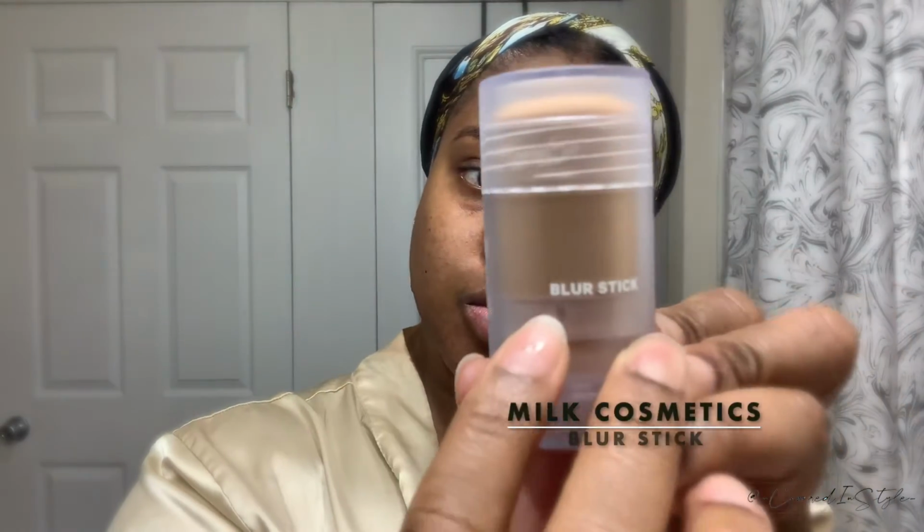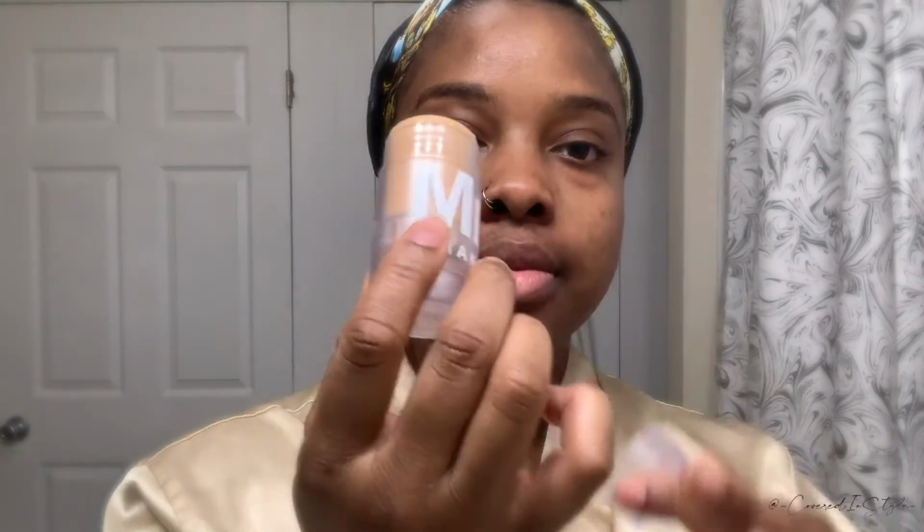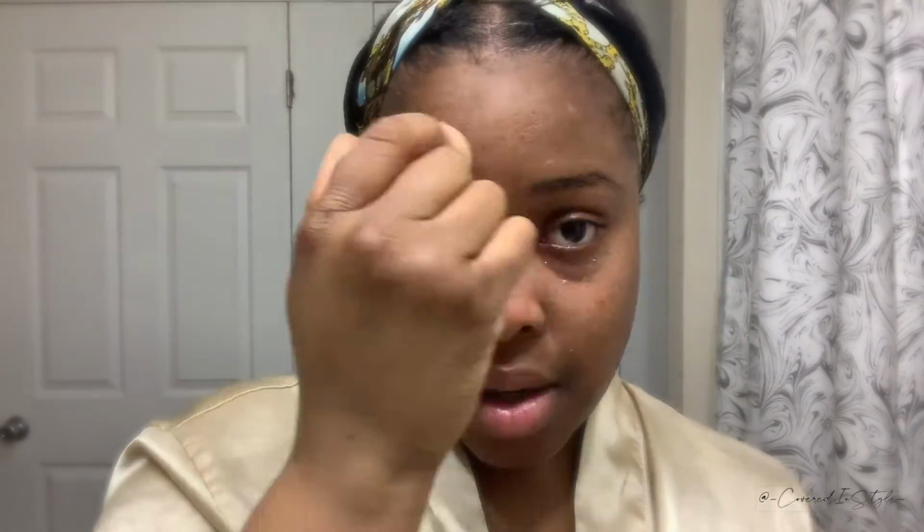I also tried this blur stick that they have with their company, and it is like powder-filled pocket technology that is supposed to fill the pores and leave you a really smooth canvas. So I've been really liking it. I'm getting used to it. You have to warm it up, and it's really hard to let it melt into the skin, so I'm still trying to figure that out, but it has been making my makeup look really flawless.